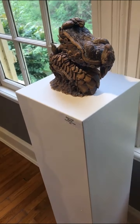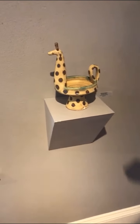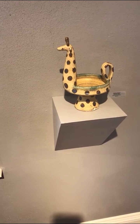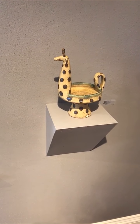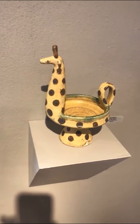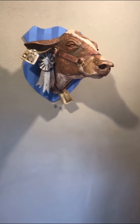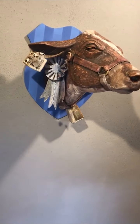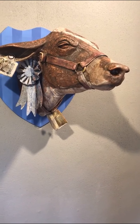This is such a fantastic bowl. It even has a handle, so you can hold it in one hand and eat out of the other. Sean Ireland's giraffe bowl. It's a very stoic, regal giraffe. He's like, yes. Another piece that you just want to boop its nose.